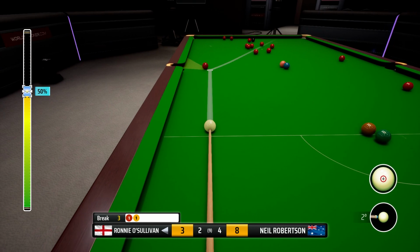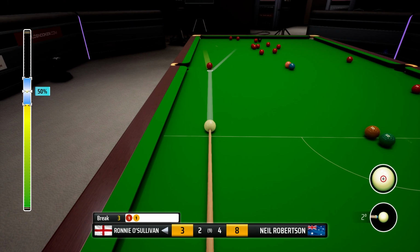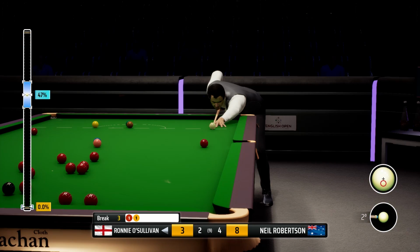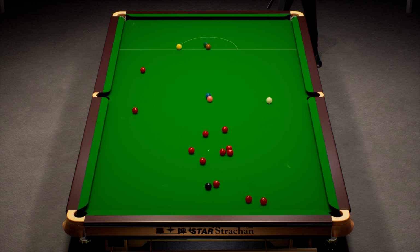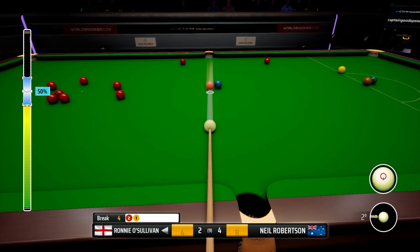Pace is very important here, and he doesn't want to underhit this red. It's a tricky one. He's aiming to sink this into the right corner. It's there. Great pot. 4. Perfect on the pink.